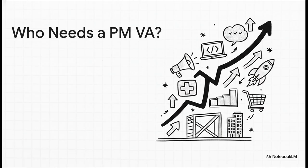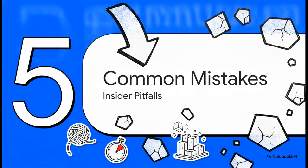So, what do all these industries have in common? They all experience complex growth that demands structured, repeatable systems. If you're in one of these fields and you're operating without a PMVA, you are without a doubt leaving massive amounts of revenue and efficiency right on the table. And that brings us to Section 5, Common Mistakes to Avoid.